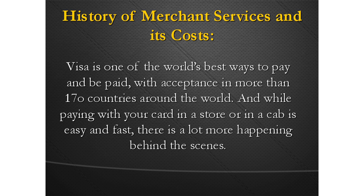And when paying with your store or in a cab, it's easy and fast, and there's more happening behind the scenes. And that's what we need to talk about, what's happening behind the scenes. I heard strikes and I heard confusion from the drivers and complaints. A lot of them, trust me, because I've talked to them, don't understand what's behind the percentage rates and what's behind what makes up this system, even at the level all the way to McDonald's and the end consumer, which to me is retailers and store owners, etc.